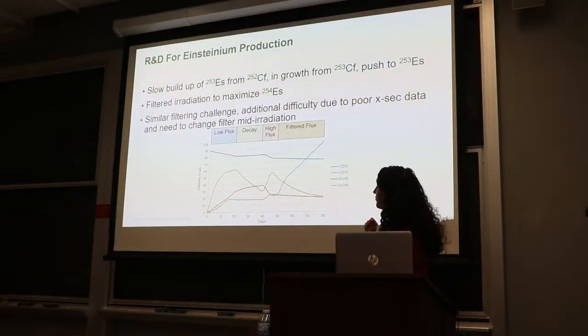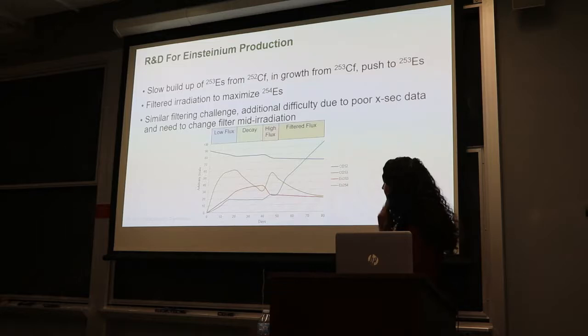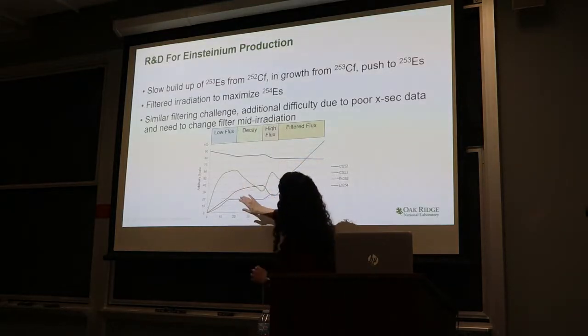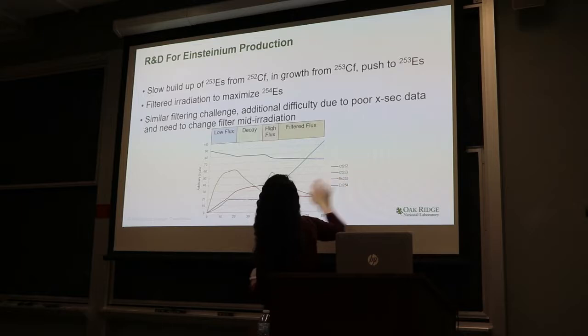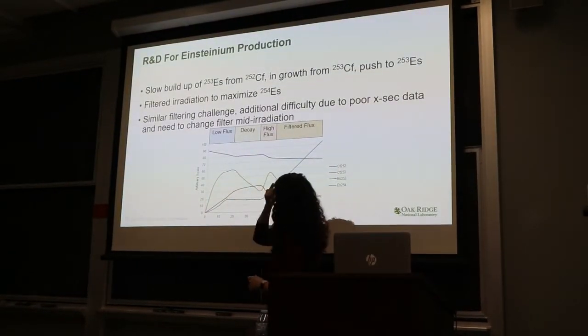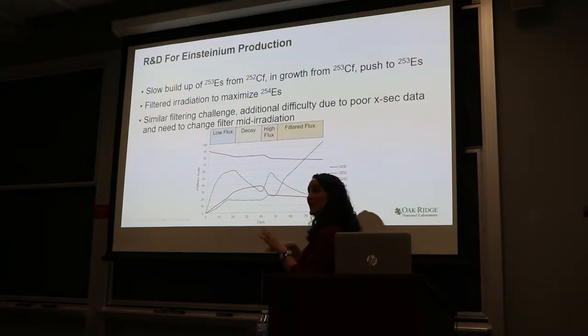For einsteinium production as well, we would want to start with a californium-252 target instead of from a curium target. And instead of just doing a filtered irradiation, we would need to do a staged irradiation. So this is sort of what the production curve would look like. We would irradiate it in order to produce, this one's the californium-253. So first we do irradiation to produce the californium-253, let that decay until the californium-253 and the einsteinium-253 are sort of in equilibrium.